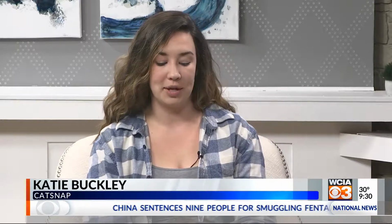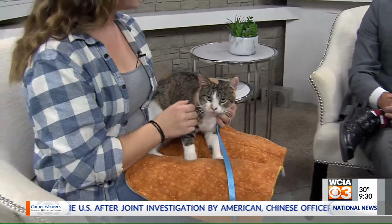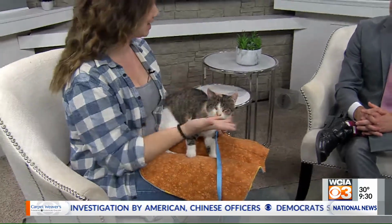Katie Buckley from Castsnap is here with us. Good morning. Hi there. And who is this? So this is Pumpkin Patch. She was aptly named sometime in October, but it seems to suit her. She's available and looking for a home, and she's a little bit of a unique case. Because she is an FIV positive cat, and we haven't had one of those on our set ever for Castsnap here at WCIA 3. So this is the first one we've ever had.